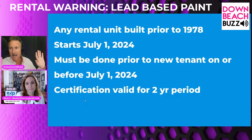So that's odd. If you get certified, that means somebody came in, inspected, and found no lead-based paints. They have to come back 2 years later. I guess, why would somebody then break out some old paint from the garage and paint again? Is that what their fear is?